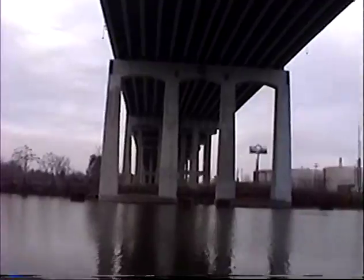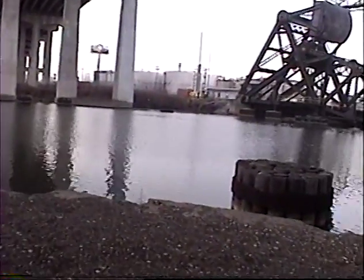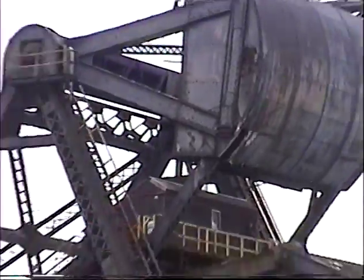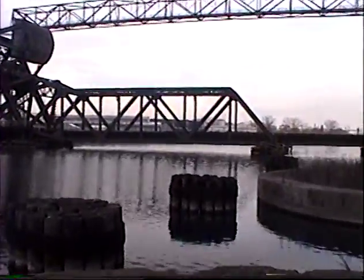This is the I-75 bridge over the Rouge River, and I'm doing a little reconnaissance here. I'm trying to figure out a good spot where I can catch the holiday train as it goes over the Rouge River. And there's 3 rail bridges, but it's going to go over this one.